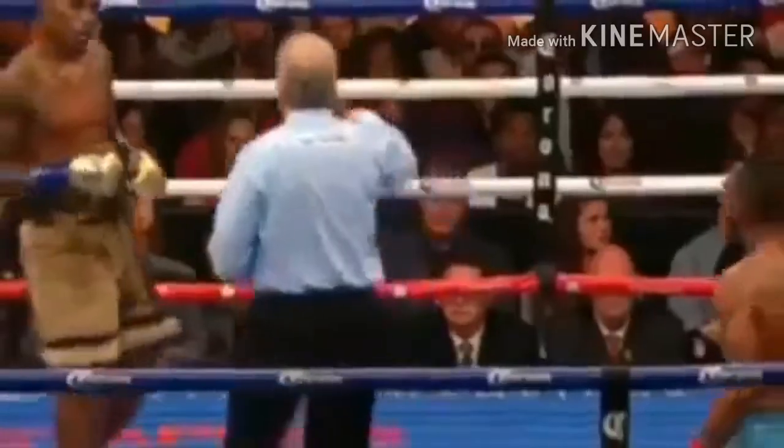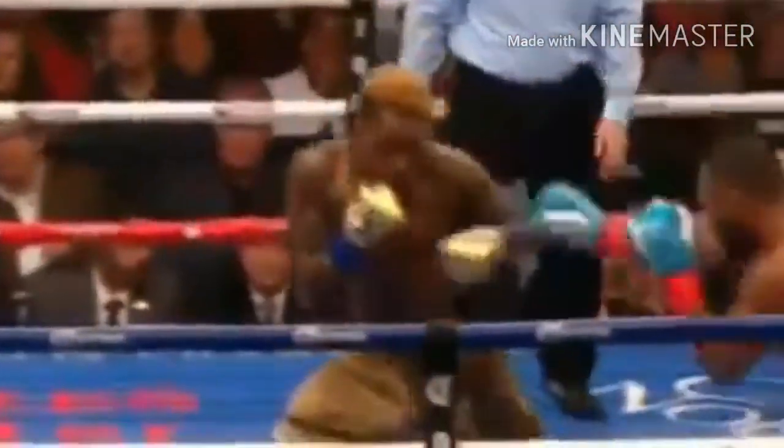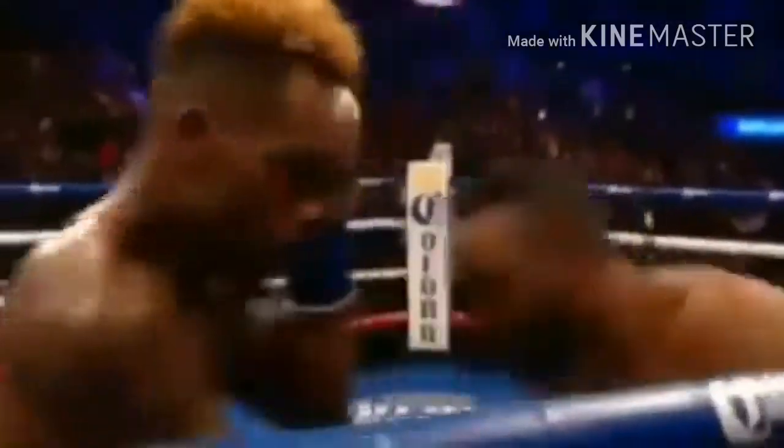His head was outside the ring, don't let him go. Referee Jack Reese warning Charlo for hitting Trout when his head was outside the ring. A counter left hand by Charlo stopped the momentum of Austin Trout. That was an impressive punch.